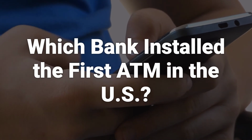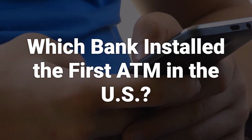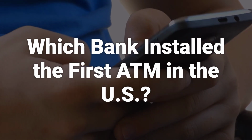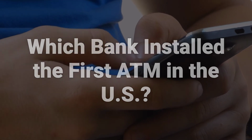The first ATM in the U.S. was installed by Chemical Bank in Rockville Center, New York, in 1969, 2 years after Barclays installed the first ATM in the UK. By the end of 1971, more than 1,000 ATMs were installed worldwide.